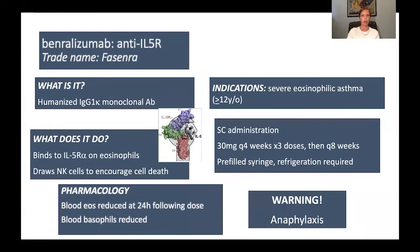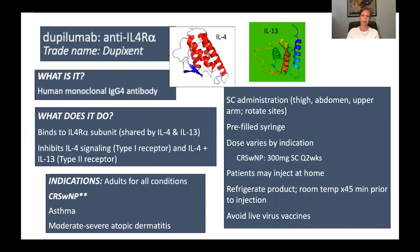Benralizumab also functions along the IL-5 pathway. However, it's a receptor binder. It's approved for severe eosinophilic asthma and is administered subcutaneously. And finally, dupilumab binds to the IL-4 receptor alpha, therefore affecting both IL-4 and 13. It was the first one approved for CRS with polyps. It's also approved for asthma and moderate to severe atopic dermatitis.